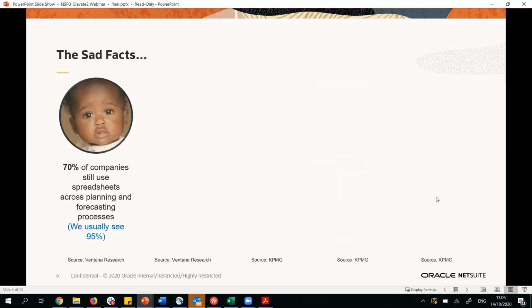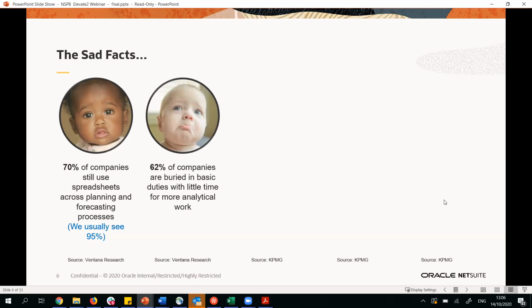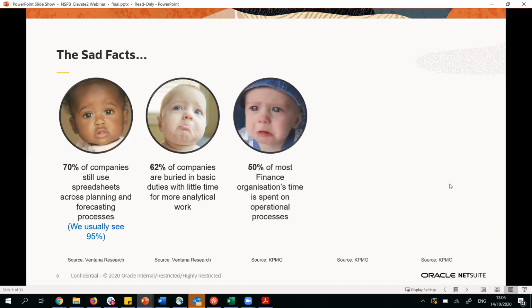So first off, 70% of companies still use spreadsheets across their planning and forecasting processes. Generally working within this space for about 4 to 5 years now, I've seen that it's more likely 95%. Even if you are using a legacy-based system, you'll still tend to do quite a lot of the operational processes within Excel. 62% of companies are buried in basic duties with little to no time to do more analytical work.